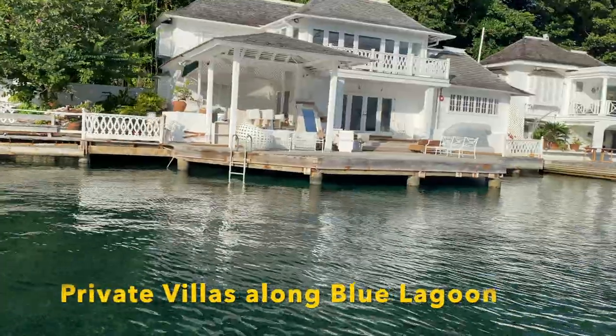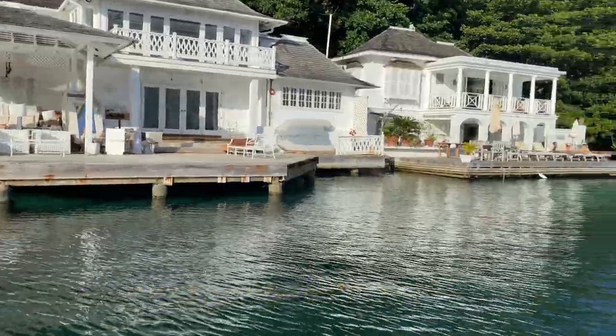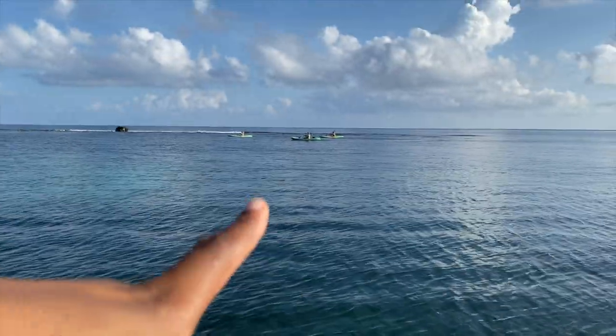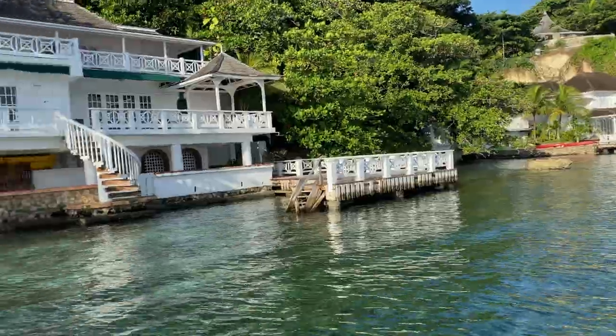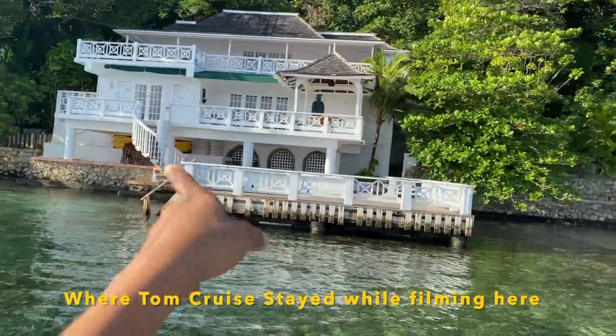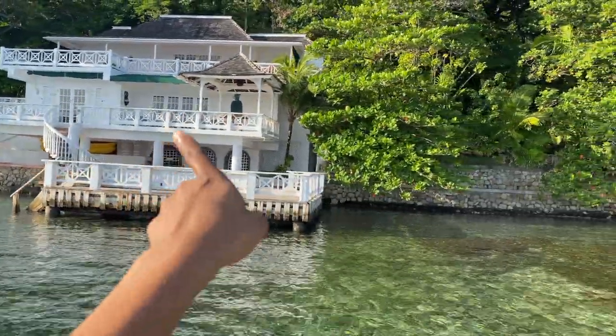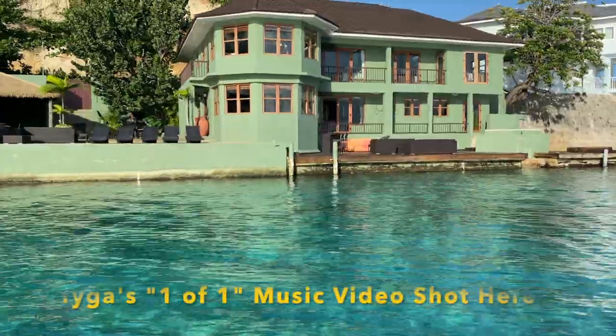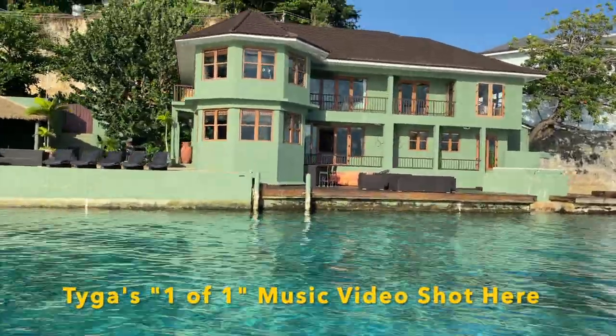1.3 million US. That's crazy. And over there, we got people kayaking. Right here, this villa belongs to Butch Stewart, and it's where Tom Cruise stayed when they shot his movie. Nice. That's cool. These villas are nice. I like the color. So whose villa is this one?